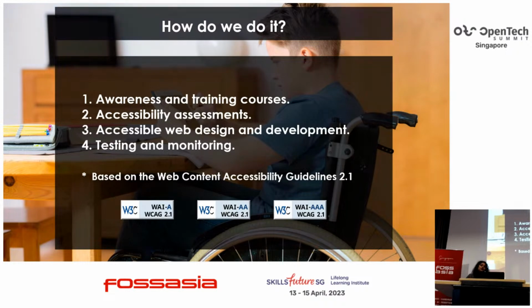And we follow the Web Content Accessibility Guidelines mentioned by the W3 Consortium. We're currently at version 2.1, with 2.2 releasing in May. So what we're also saying is that we're not doing anything new. It's always been there. We're just implementing.